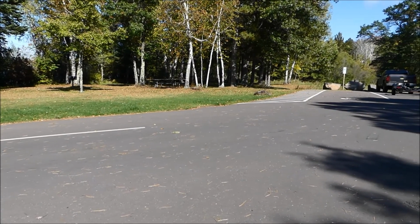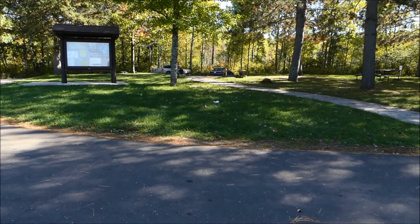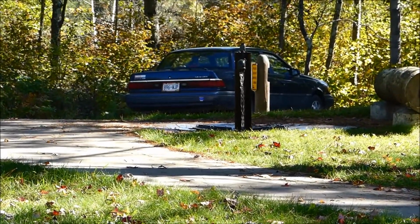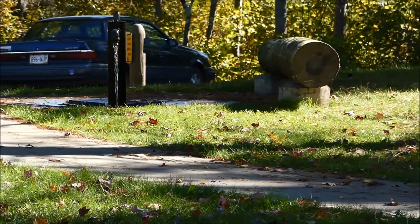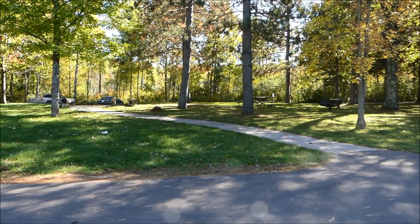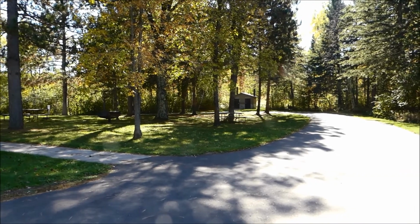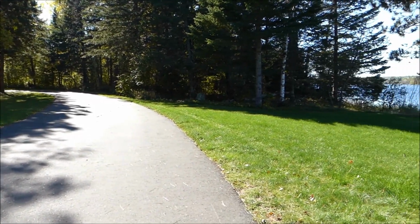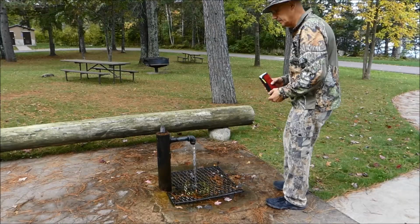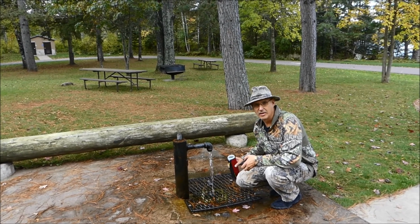Nice little picnic area here. I'll just give you a broad little shot. And here is the artesian well, which I will be filling up my water bottle at. So, I'll show you around, and we'll get ready to hit the trail. Nice spot here. And here we are, we're gonna fill it up. That didn't take long, did it?